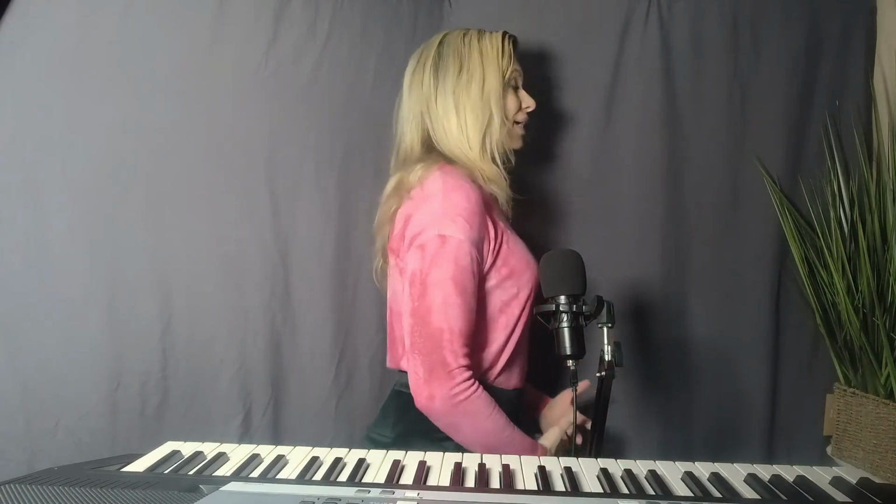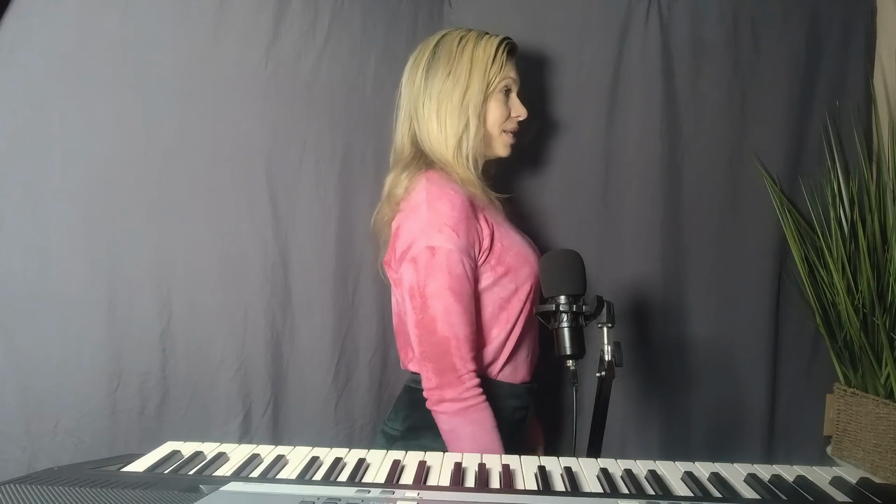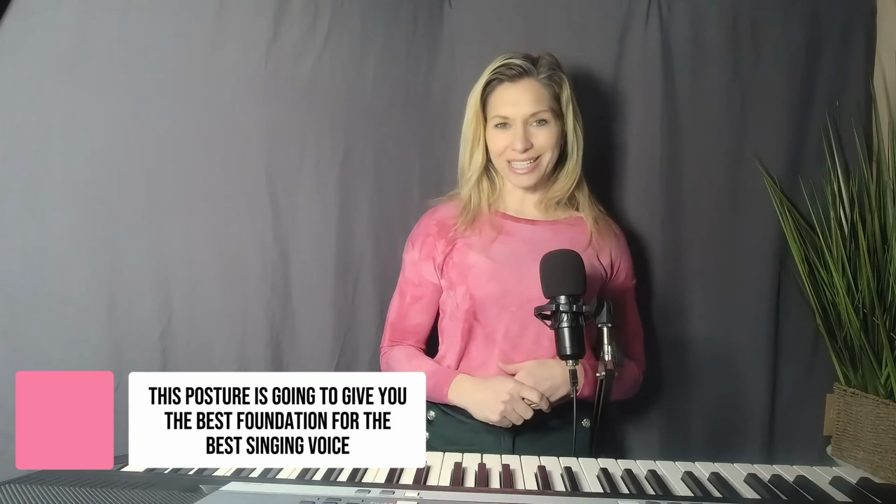You want to think about having your shoulders relaxed, but slightly back with your chest slightly lifted. I tell my students to think about, when you are standing, making sure that you're lifting your chest slightly as though you're pointing it towards the sun. So I'll let you see what this looks like from the side. My back is aligned and I'm going to keep my hands at my sides. Shoulders are relaxed, but back, and chest is lifted, and I'm standing up nice and tall. This posture is going to give you the best foundation for the best singing voice.